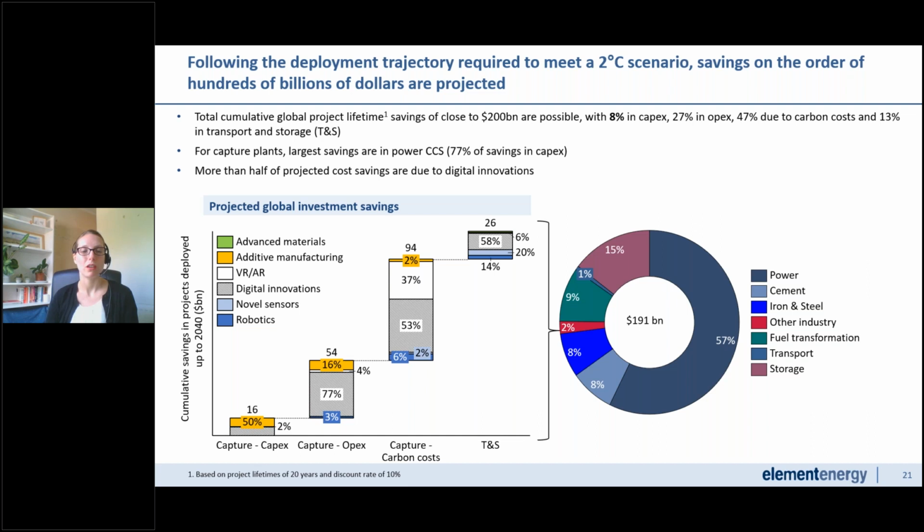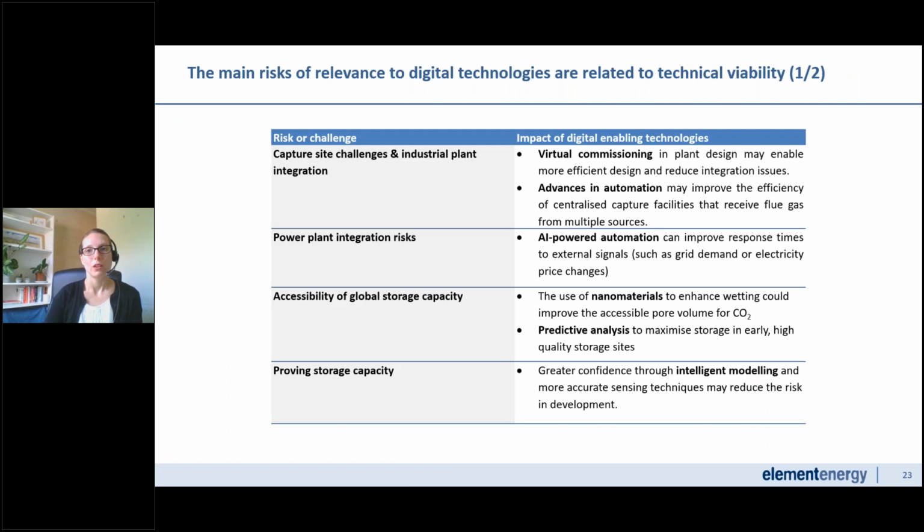For capture plants, the largest savings are in power CCS, possibly predictably, as this is largely where a lot of the CO2 storage needs to come from. And more than half of them are due to digital innovations. Again, this is largely due to applications in predictive maintenance and analysis. Okay, so that was our quantitative analysis.